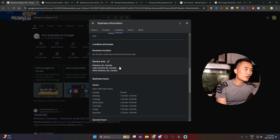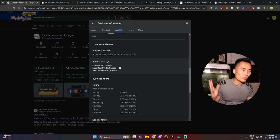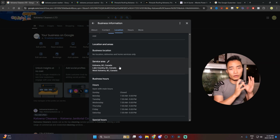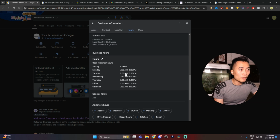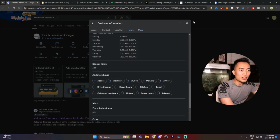Next thing you want to do is making sure you have your phone number, your website, and your service area. Service area is just where you're willing to go to service. You don't want to be going 5 cities away. So you want to make sure that your service area is within the region that you're willing to do for your roofing. Obviously, having the proper opening hours is important. Yes, if you're 24 hours, you will get a higher searchability, but if you can't reach back to clients in a quick time frame, it looks bad. So do with this as you will, but just have accurate business hours. And those are just the main things here.